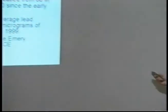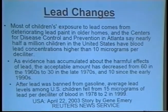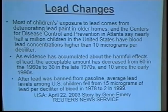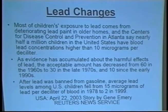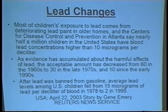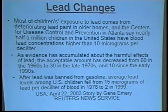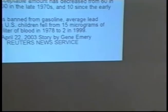Now, I took the mercury thing and I said, well, lead's been around for a while. That's not bad. They always told us that that wasn't too bad. So I looked this up, and it says, in Atlanta, nearly 500,000 children in the United States have blood lead concentrations higher than 10 micrograms per deciliter. As evidence has accumulated about the harmful effects of lead, the acceptable amount has decreased from 60 to 30, and then 30 to 10, and then now they took it out of the gas at 15 and made it 2. You know how much lead is toxic to a kid's brain? You can't have any right now. That's the new number, 0 for your kid's brain.